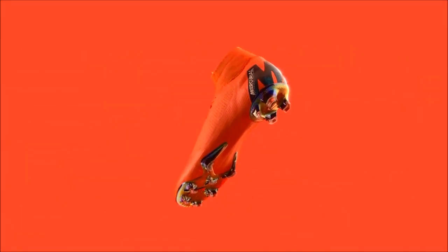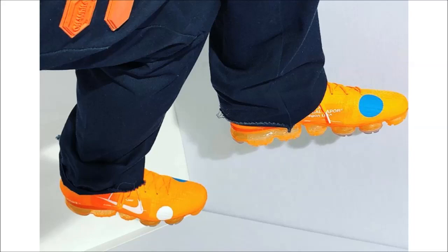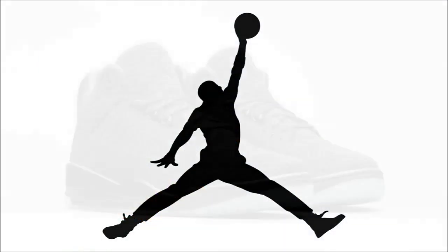At first, we're going to see this hit Nike Mercurial soccer boots, available on February 14th, but expect them to start hitting other Nike footwear in the near future, like this pair of off-white Mercurial Vapormax. You know how it goes. Stay tuned for more.